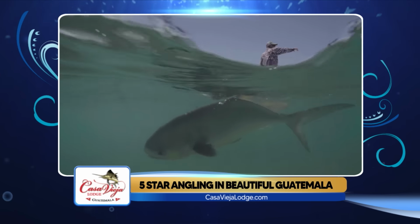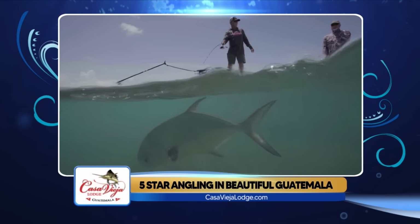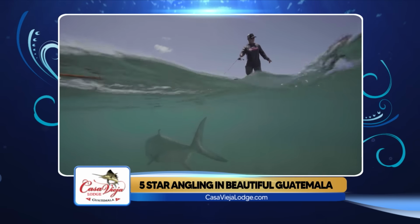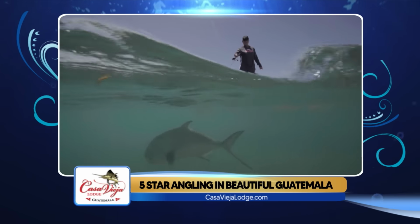And since this is mostly sight fishing, you want to wait for the sun to come up to get some good visibility, say between 9 in the morning and 3 in the afternoon. And on an overcast day, try working over the light colored bottom.